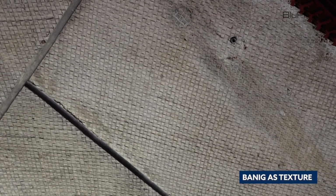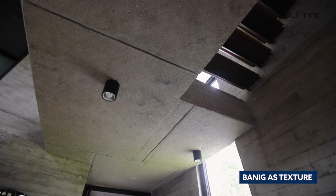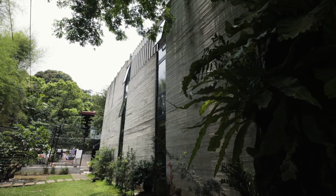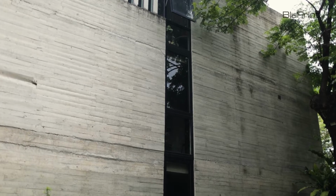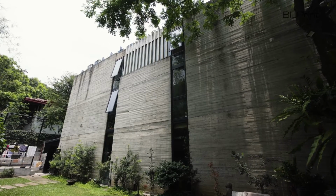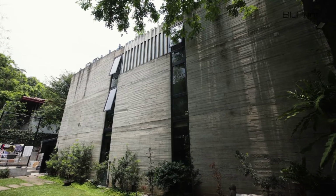At the same time, we use a similar idea of using banig. So we use mats from Tagaytay, and we bought them and used them as a form liner for the underside of the slab. We also did a lot of material studies about possibly using bamboo or possibly using coco lumber for forms. These are the tests that we had to do before we settled on using palochina because it offered us the blend of something that was still textured but not too rough, and it also gave a certain kind of warmth to the structure.